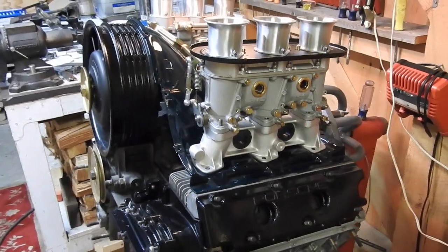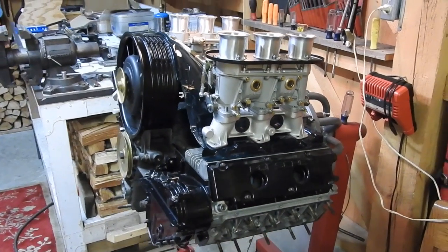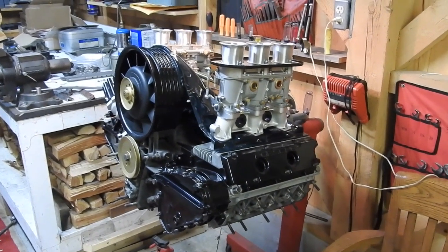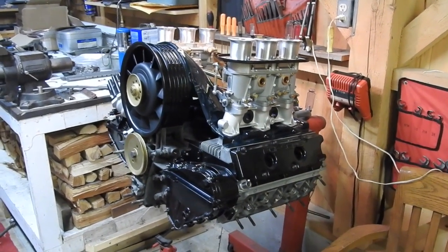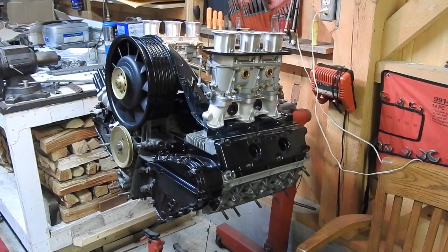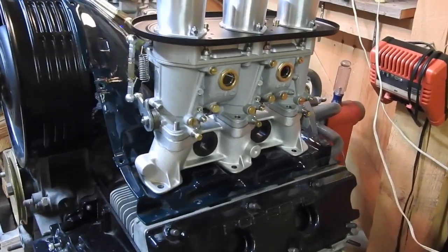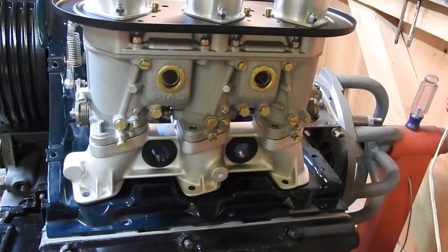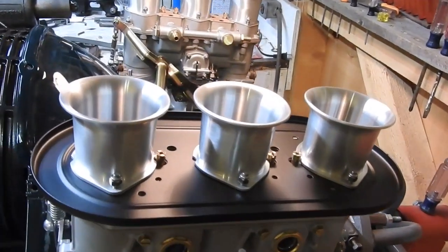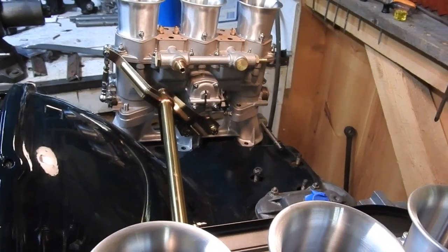So I'm really excited now. I'm really inspired to get this engine running now that I see the carburetors on here. And the carburetors have really been what's holding up this whole engine project. I just wasn't sure what I was going to do for induction. I was thinking maybe going fuel injection, maybe mechanical, in which case the heads would have had to come off. So that's why the heads aren't really on yet, to drill them for the fuel injectors.